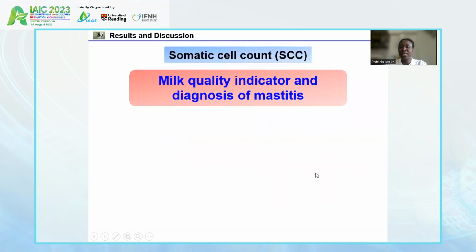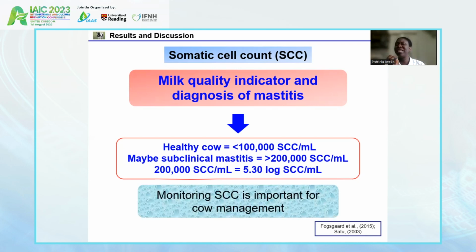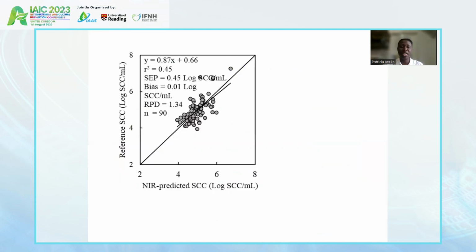Now I'm going to talk about somatic cell count. Somatic cell count is actually a universal milk quality indicator and is used for the diagnosis of mastitis disease in cow. For example, when the somatic cell count in the milk of a cow is less than 100,000 SCC per mil, it means that this cow is healthy. However, when it's above 200,000 SCC per mil, it means that this cow will probably have subclinical mastitis disease. So this says a lot about the importance of monitoring the SCC of individual cow during milking for individual cow management.